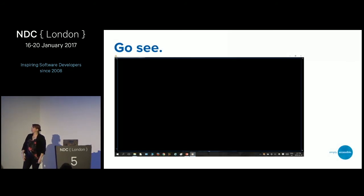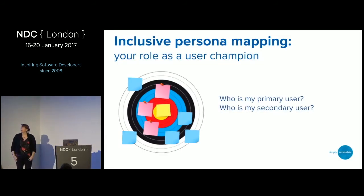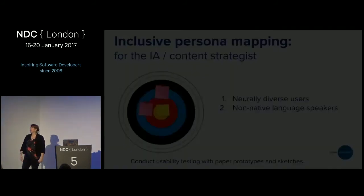Yep, that was one of our examples. So usability testers, we've talked a little bit about that. A lot of times people create personas when they're doing usability testing, and they look at who their primary user is and who their secondary user is. So we've kind of mapped the idea of inclusive personas, not personas specifically of people with disabilities, but mapping some of those disability considerations to the personas that someone already has. So who is my primary user and who is my secondary user is something that a lot of different people within the design field should think about.